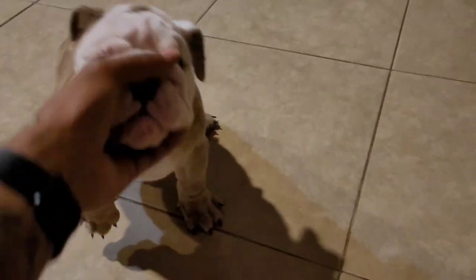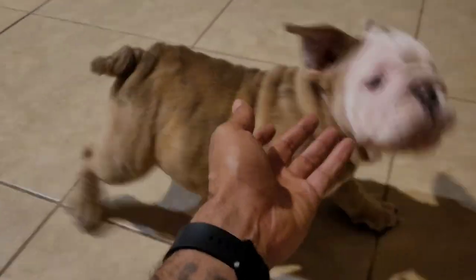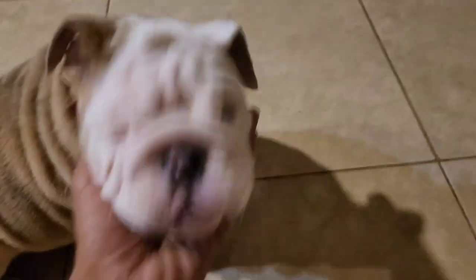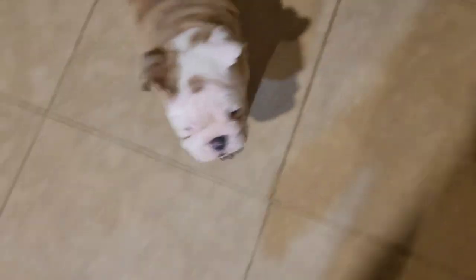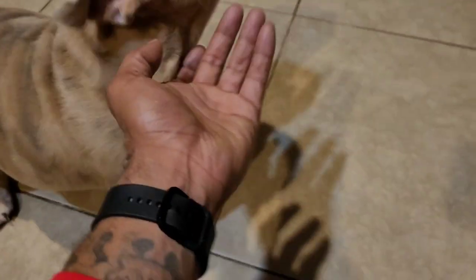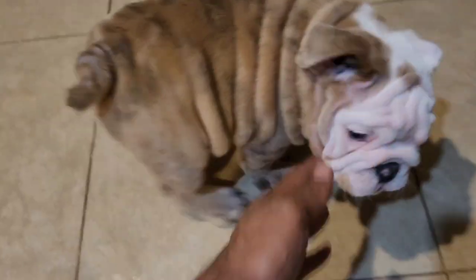Look at that structure. That boy is going to be nice, you guys. I told you. This is Fabulous Bulldogs Fab. Make sure you're on the lookout for this boy right here. If you're looking to incorporate Merle with bone, quality, and structure, this boy is going to be able to do it for you right here. This boy will bring it all to the table. Guarantee it.